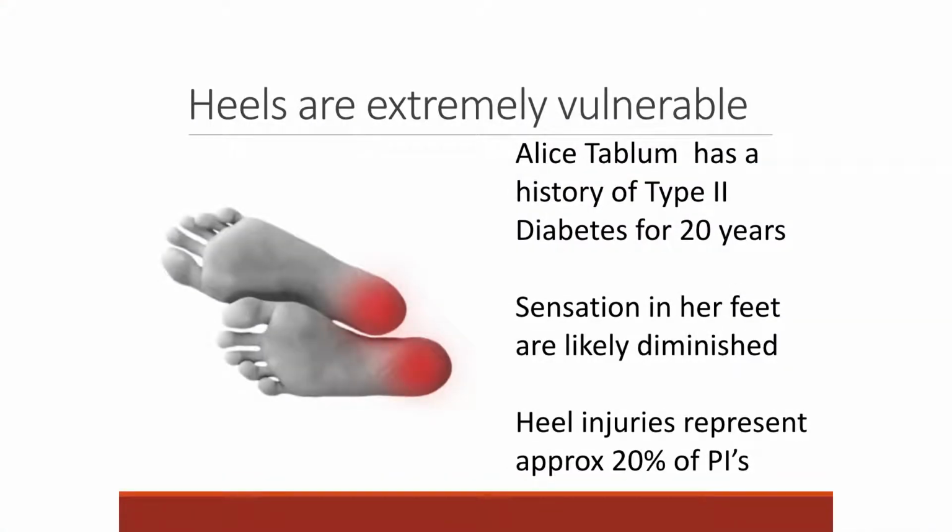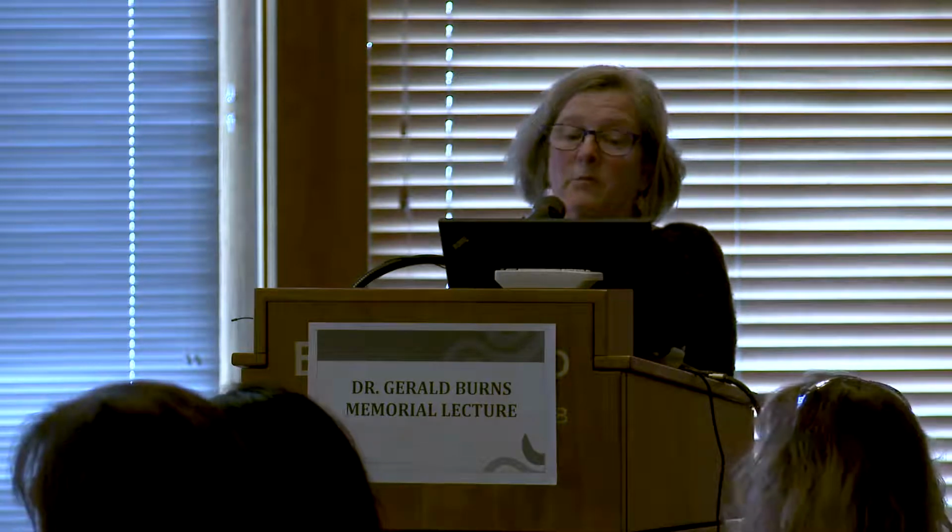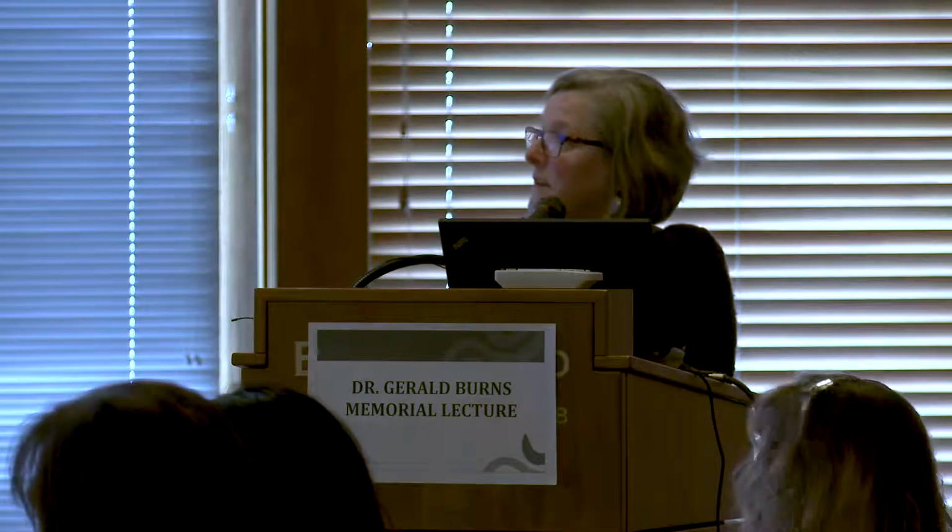So for our lady Alice, her heels are extremely vulnerable, and we have to remember that she's still at risk for other issues, not just the one that she received. So she has diabetes type 2, and she's had it for 20 years. So we have to look at and ask ourselves, what is the sensation of that lady? And is there some diminishment of blood supply? So if we let her just touch the bed, then we will see that patient probably develop a pressure injury of the heel. So we really need to make sure that she is protected.